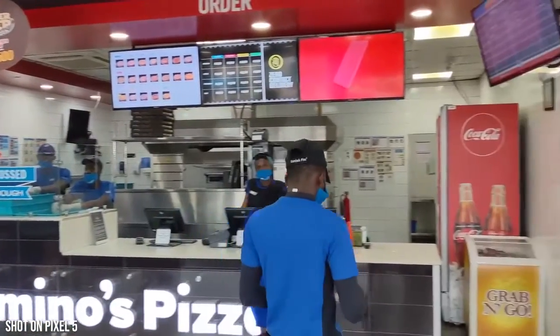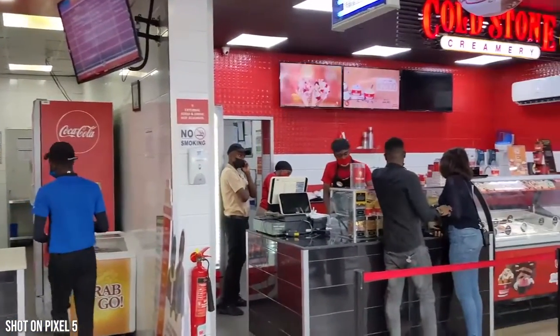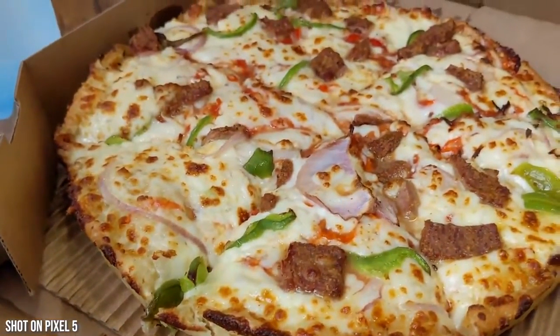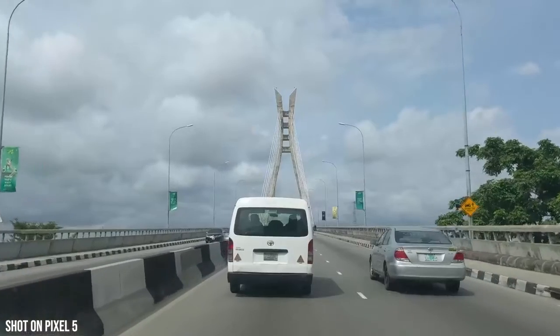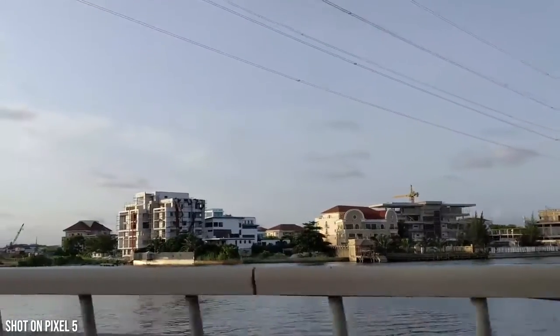And it's also really nice. Then they had some local style pizza, which was amazing with the suya meat and pizza. Oh my God, it was fantastic. Absolutely fantastic. But anyway, that is my little Pixel 5 long-term review in Nigeria.